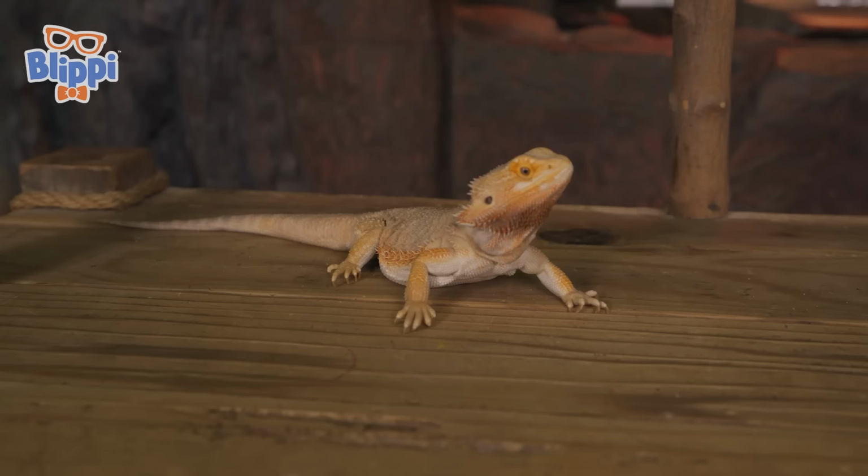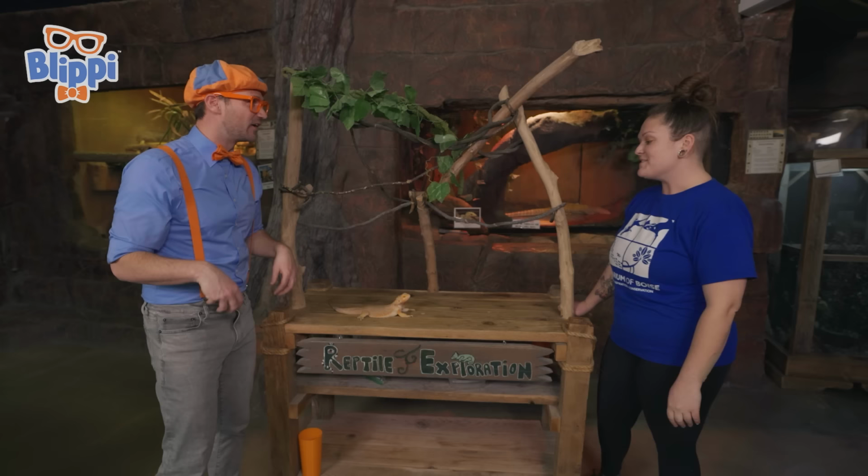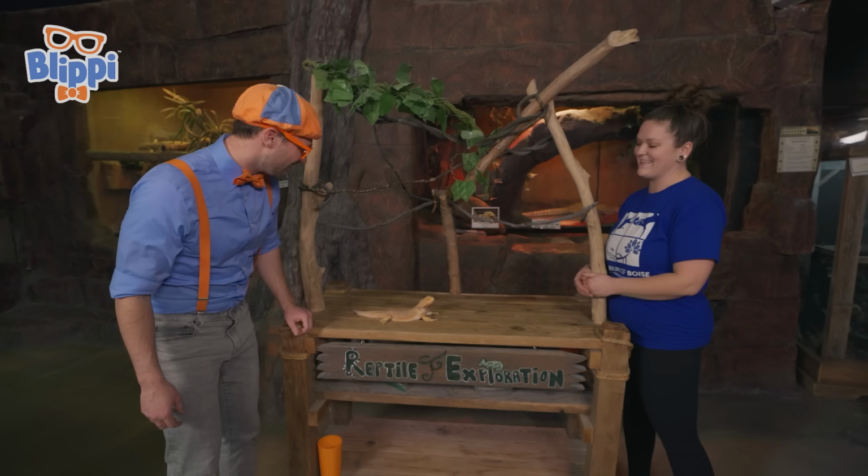Her claws she uses for digging. Oh, digging? Whoa, what's she digging for? So she would use her claws to dig a burrow for her to live in or for her to lay her eggs. Whoa, that's really cool. Wow. Well, thank you so much for letting us try to feed Sheila. We tried.